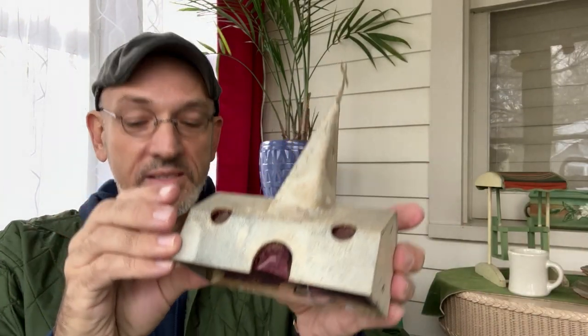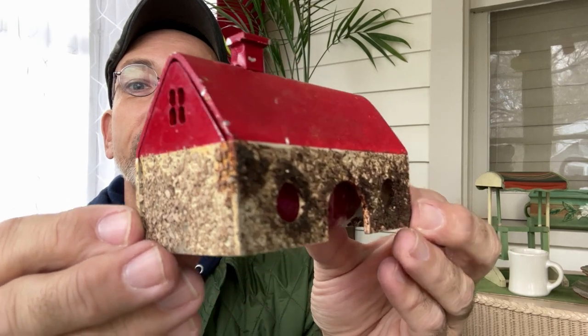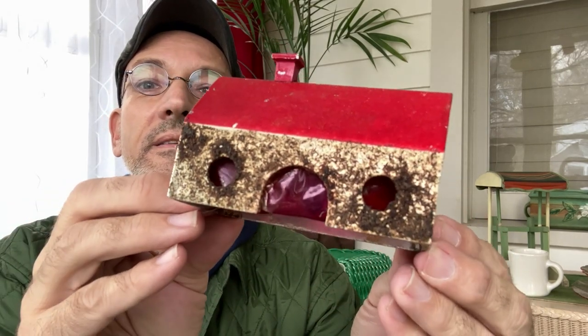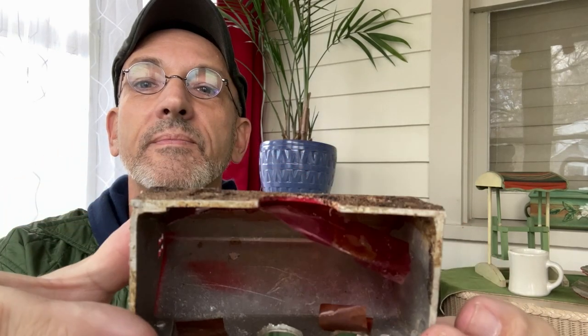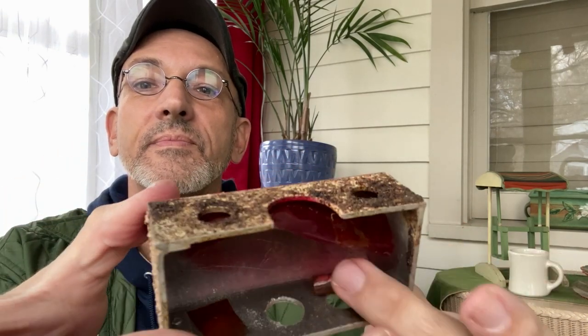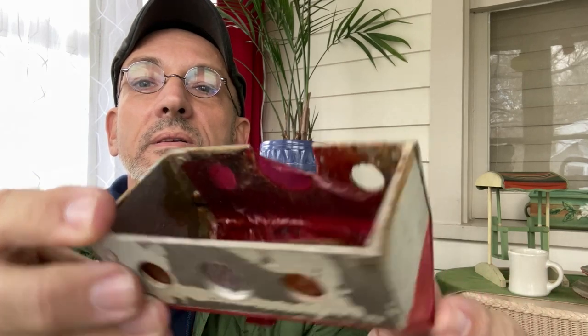I'll keep all of these together. I'll sell them all together. I wouldn't think of breaking it up. And then here's another. Look at the chimney. See that? And I think you can replace these little cellophane paper things.